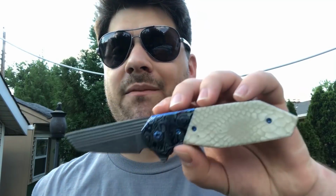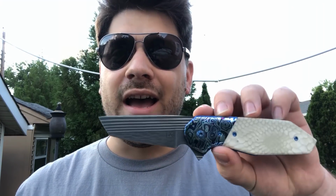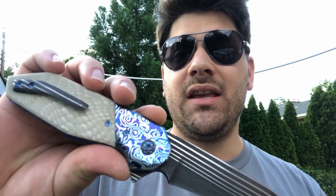have a finished knife. I'm very happy with the way this finally turned out after all the hard work that has been put in by quite a few parties on this one. And I'm really excited to finally be able to piece together the video on this knife. So definitely keep an eye out for that.